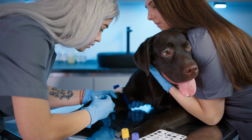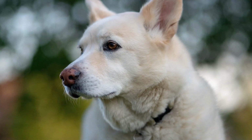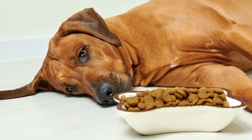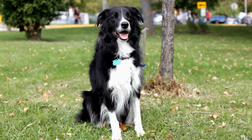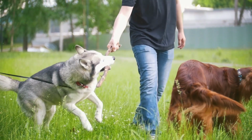Stress and anxiety can affect the dog's digestive system, slowing down the natural digestion process. This sluggish digestion can lead to the accumulation of gas and food in the stomach. High-stress situations such as travel, changes in routine, or exposure to new environments can potentially trigger bloat.